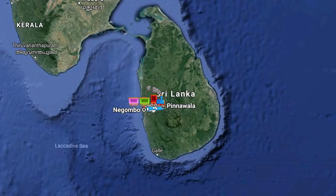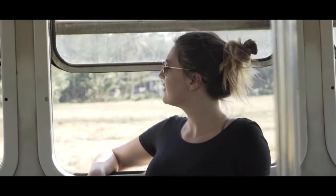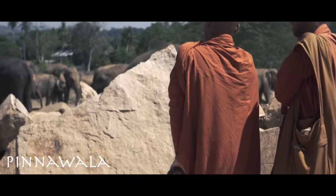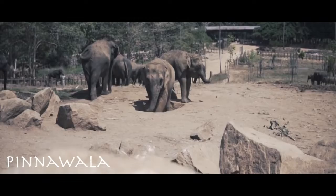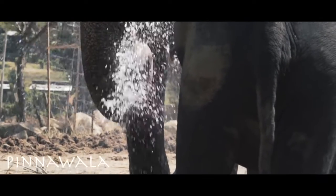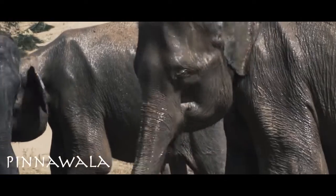After Wanduru, you're going to want to hop on a train and make your way to Punawala. There is one reason to head there, and that is to see the elephants. If you check in before 1, you have plenty of time to see the elephants bathe at 2. Something about seeing a herd of elephants play in a river was definitely a highlight on my trip.